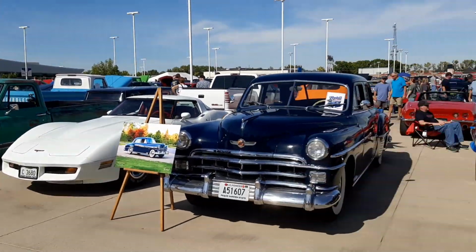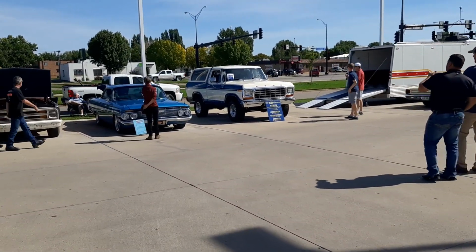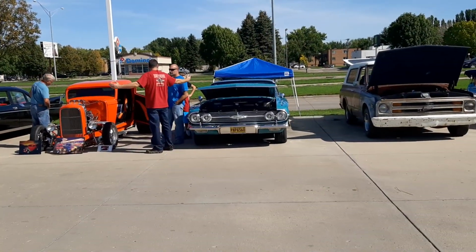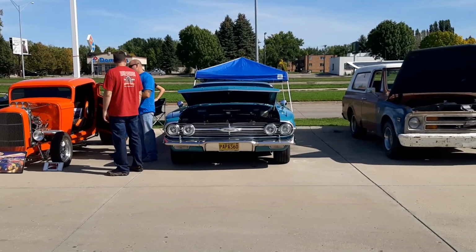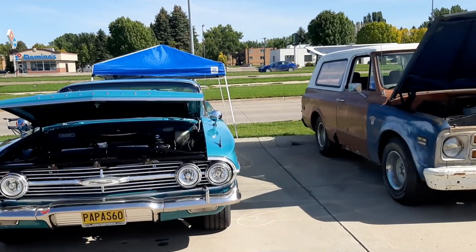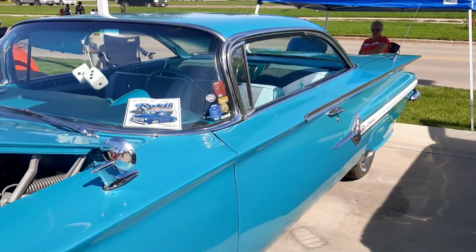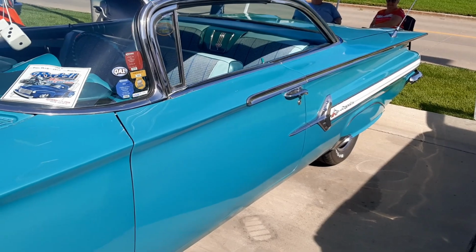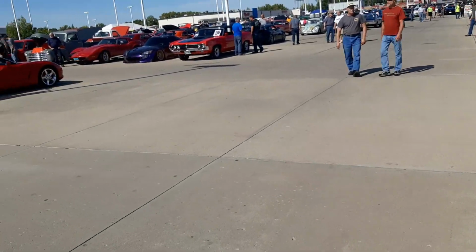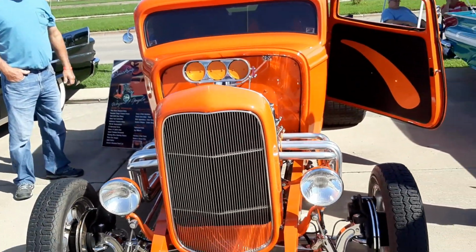You didn't miss a whole lot down this side. I was behind this guy at a stoplight last night while I was driving for Lyft. I remember the license plate. It's a 60 Chevy Impala, and it is beautiful. How pretty is that?